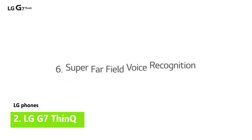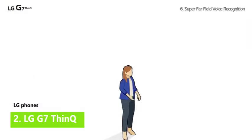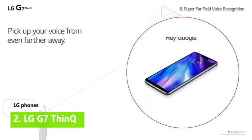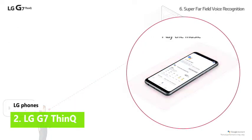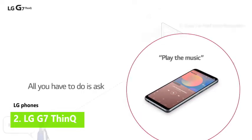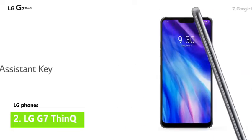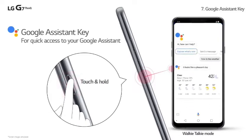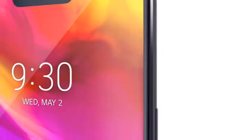There's a dedicated AI button on the left side of the phone, and LG isn't forcing its own virtual assistant homebrew into your daily life like Samsung does with Bixby. No, this button leads to the familiar Google Assistant, and uses far-field voice recognition to better understand commands. In short, it's better than the Bixby button.